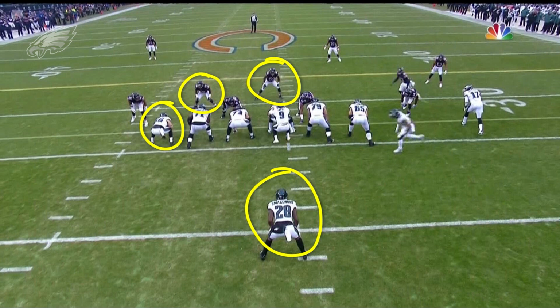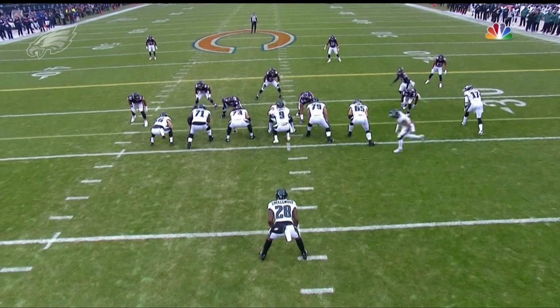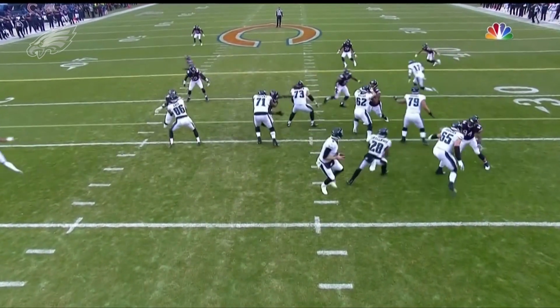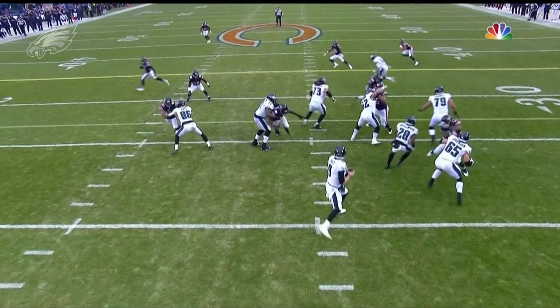Okay. And that's the critical piece. So now, if you're going to throw a screen to Smallwood, the player you must block is his man-to-man defender, and that's Danny Trevathan. So he's the key guy. Now we can run this. The Eagles will go play action here, and that will give Trevathan a little more to deal with as well. But right here, you can see there's Trevathan. He's moving with Smallwood. That's his man.